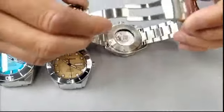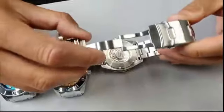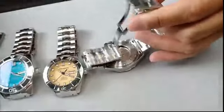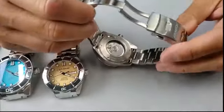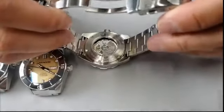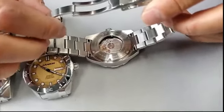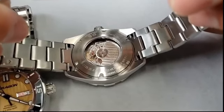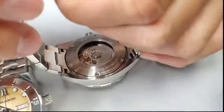This movement is fully decorated. Okay, perlage and Côte de Genève. I have the screw-down front. Let me try to, there you go. And then the rotor is lasered with the Chinese character of Aragon. I don't know if you can see it. So this movement is fully decorated. On the top plate is perlage, and the rotor is Côte de Genève. Beautiful movement. Okay, now, I only made it in 43 millimeter.